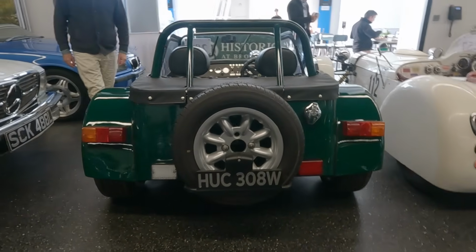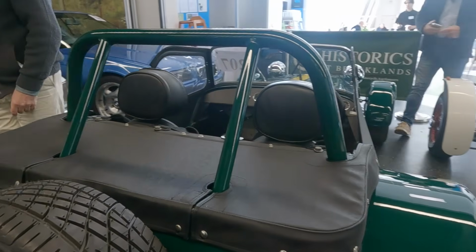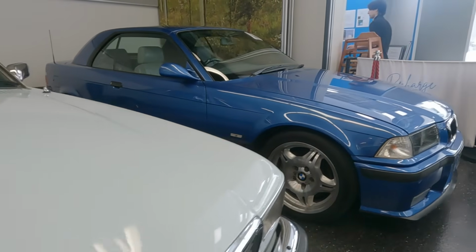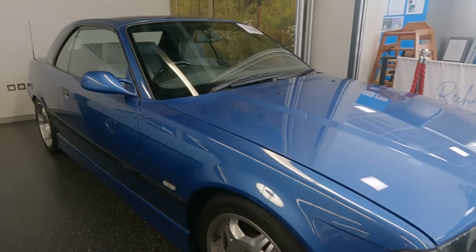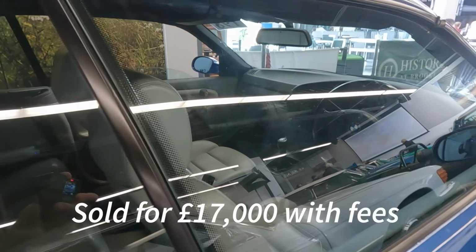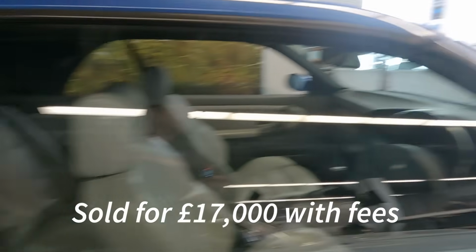So another Evolution convertible manual. So probably more desirable here. Lighter interior. Paintwork's not brilliant. These were great though. 3.2 litre high revving engine.